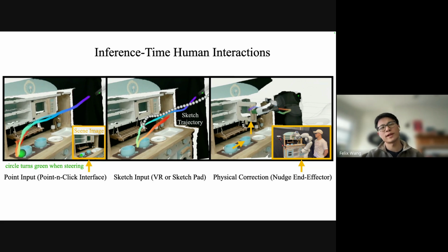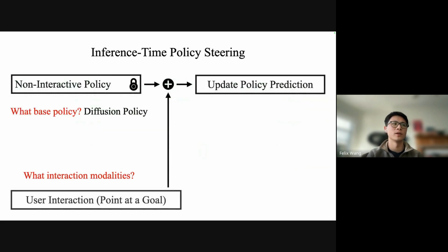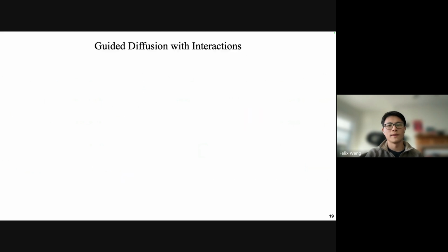Okay, given the different kinds of interaction input, how do we combine them individually, for example, with the non-interactive policy to bias the prediction? That is, what sampling procedure are we performing to steer the policy? Guided diffusion, that is diffusion with classifier guidance, is one way of achieving this. We use this as a baseline.